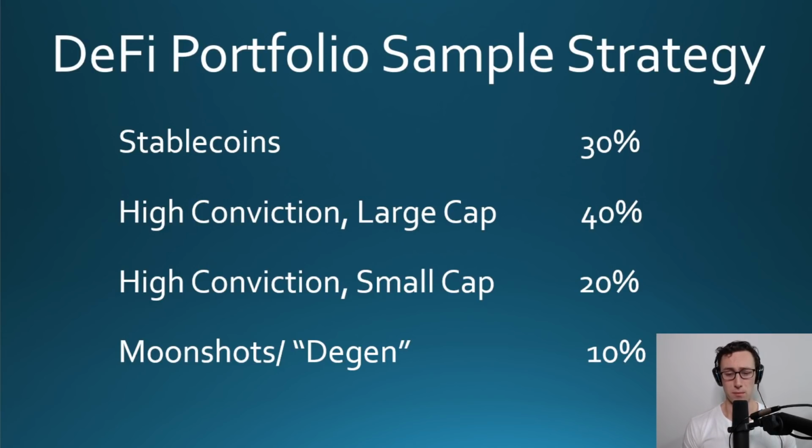And then finally, we have what I would consider the Moonshot degen projects, and 10% really is the max for this. I almost hesitate to say 10% because usually it's more like 5%, but these are your small projects that either have a really high APR or a really low market cap and you think can just blow up and be a 100x play. And so these are the most risky, but also the highest reward. And I always like to have some of those because it really rounds out the portfolio.